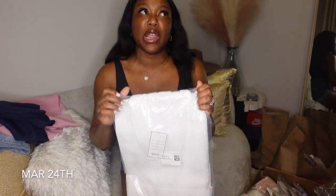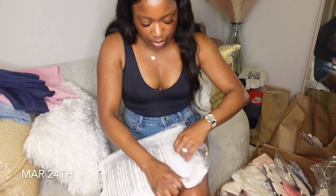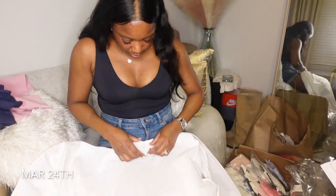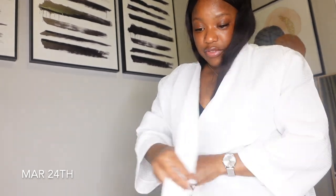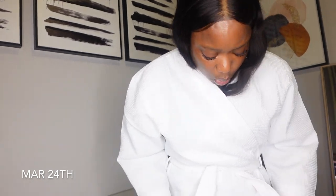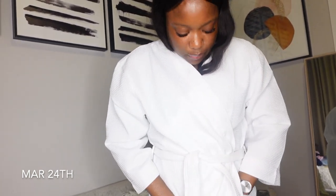And I got me this robe. I saw this robe online. I already have the gray one that I purchased from H&M, so I got the white one. I think this was a small to medium. I just thought, why not get me a white robe? They always give you one in the hotel when you stay anyway, so why not get it now for myself? I have the gray one in this, and I think this is the waffle material, so it's really, really soft. You can also find this waffle material at Target.